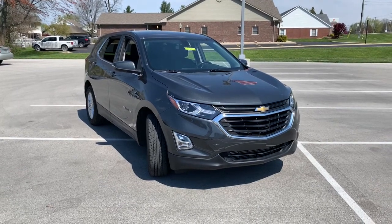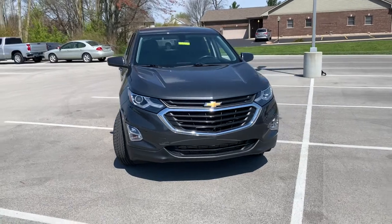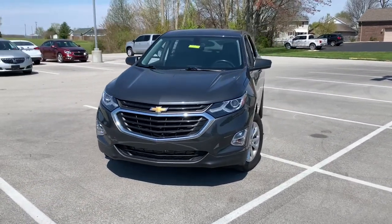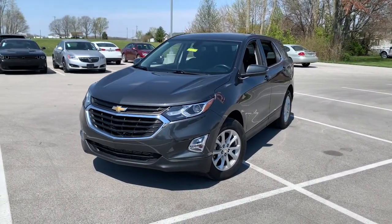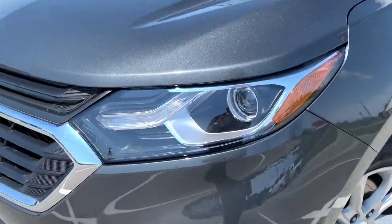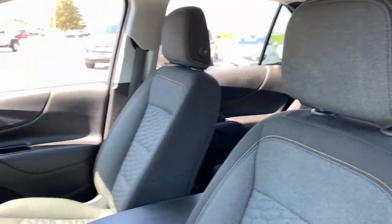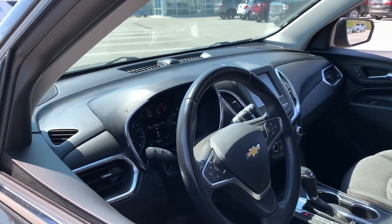Take a moment to check out the 2018 Chevrolet Equinox. With less than 40,000 miles on the odometer, this vehicle stands out from the rest. Whether you're on a family road trip or doing the daily drive, the Equinox is your go-to vehicle. It's the elegant solution that blends advanced safety technology, passenger comfort, and SUV functionality.